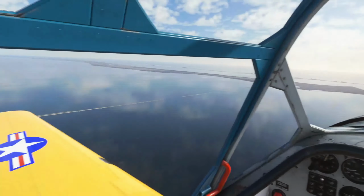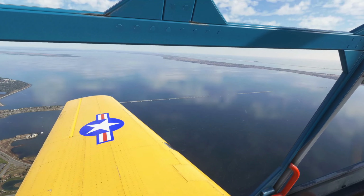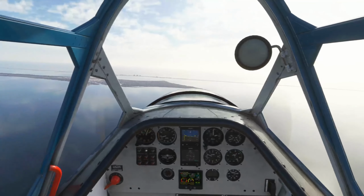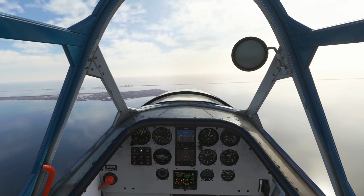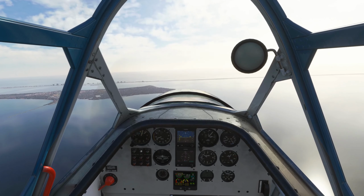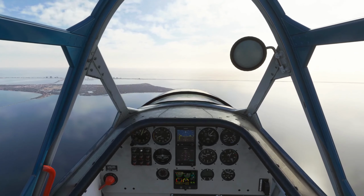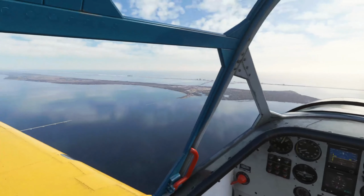So our plan for today, we're going to fly out over the water. We're going to fly up the beach towards Destin and Panama City. And then we'll come back to land at Pensacola International Airport. Now, on the way, I really just want to take a little bit of time, fly a fun plane, and talk about where we've been as a channel and as a sim for 2021.